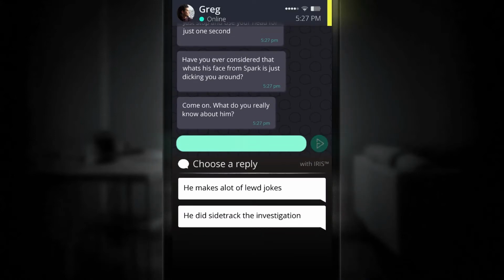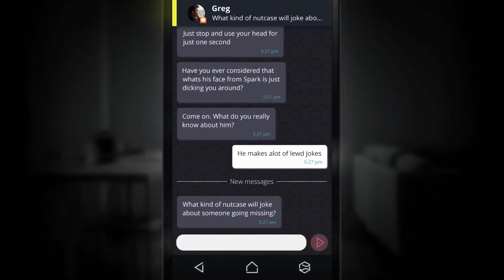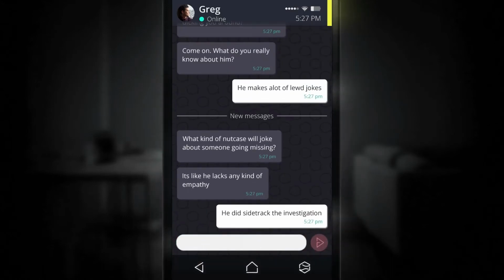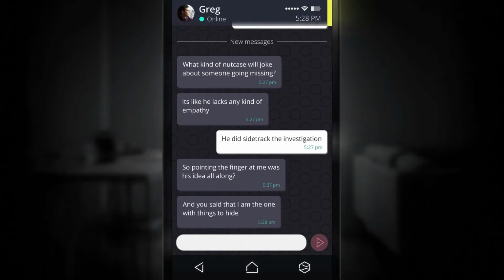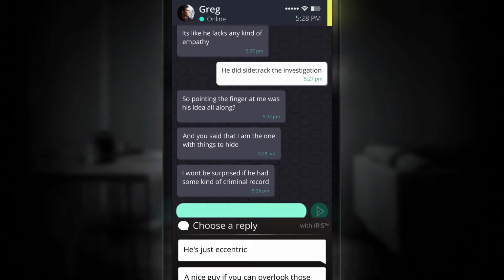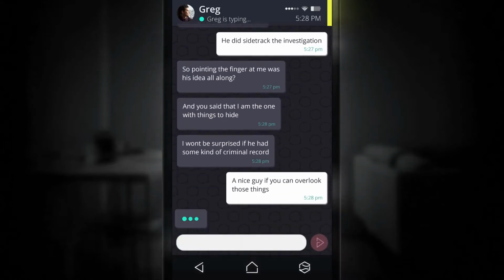He did sidetrack the investigation. He makes a lot of lewd jokes. He does. He does that sometimes. It's like he lacks any kind of empathy. He did sidetrack the investigation. I'm not trying to play back and forth. Can we just get on with the story? So pointing the finger at me was his idea all along, and you said that I'm the one with things to hide. I would be surprised if he had some kind of criminal record. He's just eccentric. Nice guy if you can overlook those things.